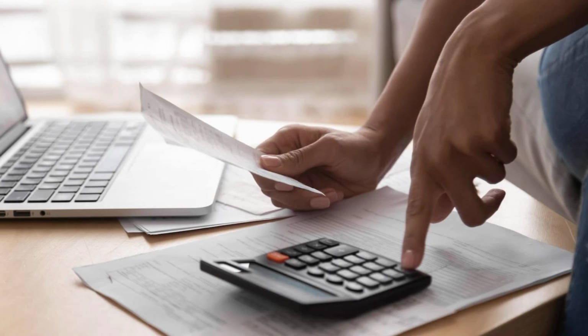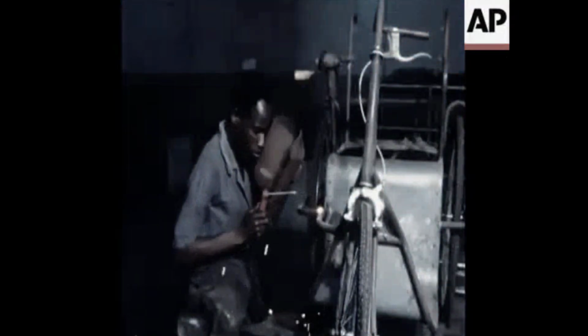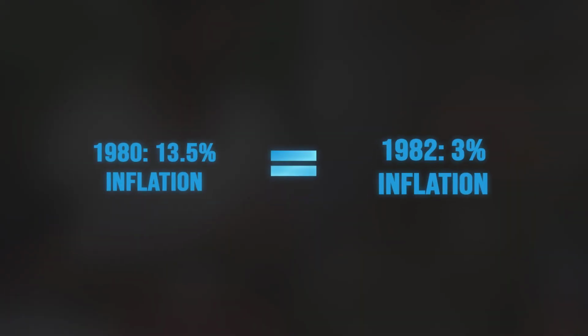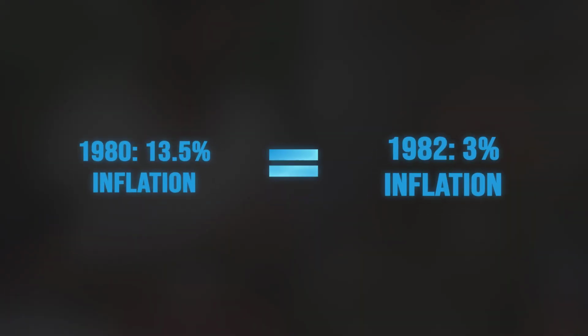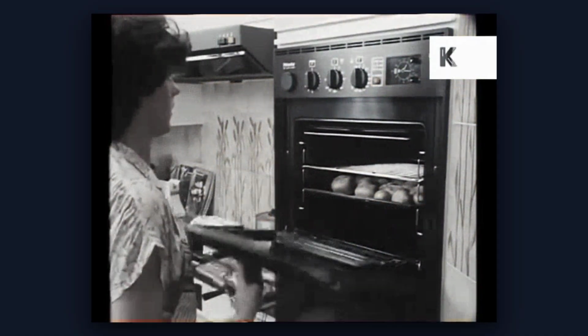Borrowing costs skyrocketed. Homebuyers saw mortgage rates climb above 16%, and businesses struggled to finance new projects. The pain was real. Recession followed and unemployment rose. Yet by 1982, inflation had fallen from 13.5% to just 3%. Volcker's approach proved that the Fed could crush inflation, but not without causing real hardship along the way.